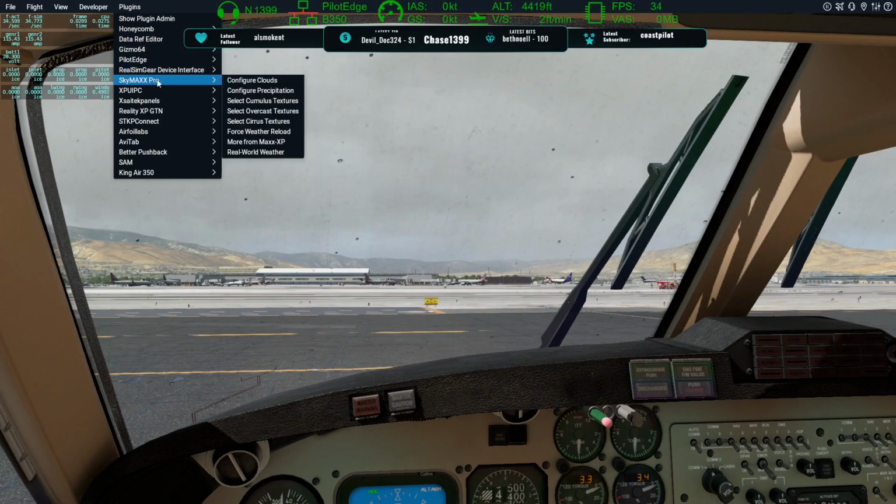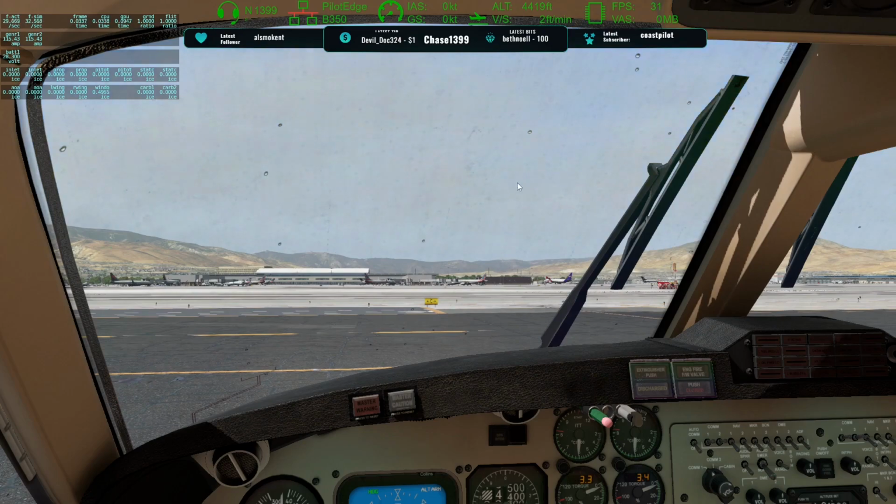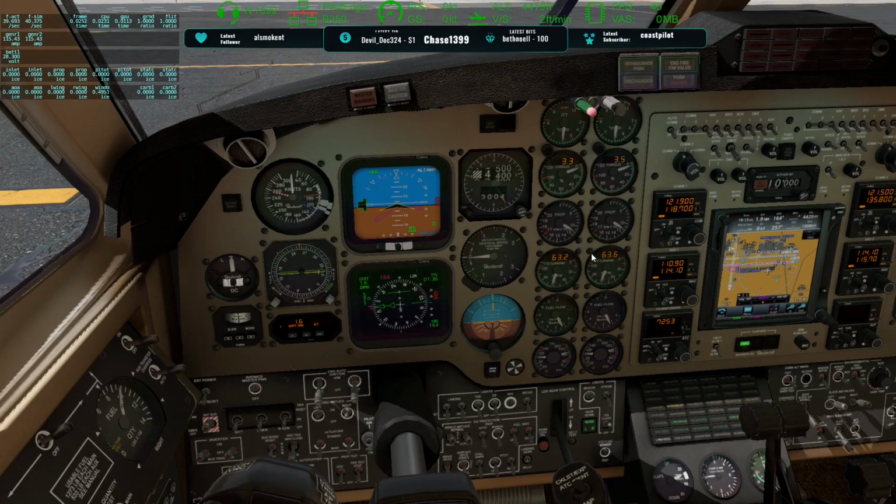NorCal departure, Bonanza 956 Hotel Papa, 2000. 956 Hotel Papa, NorCal departure, radar contact, Monterey altimeter 3001, resume own navigation. Own nav, 6 Hotel Papa, thank you.